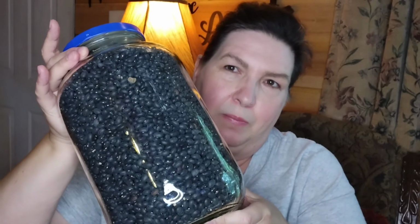If you hear somebody pecking in the background, my husband's outside hammering something, but that's 5 bags of black beans, y'all. And I've got the bay leaves on top. I usually put 2 or 3 in a gallon jar, and this will last a long, long time on the shelf. The bay leaves help keep the bugs away and the rodents and stuff. They don't like the smell of it.